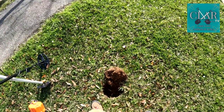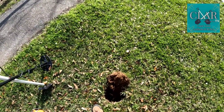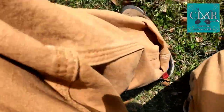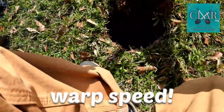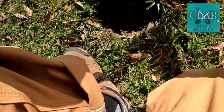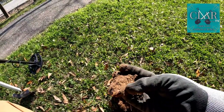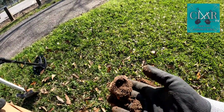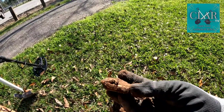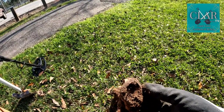All right, this is a 49 right here. It sounded pretty sweet, pretty tight, high tone. Let's see if we can pinpoint this one together right quick. What is this? It's a watch! Look at that. Man, that looks like a golden watch. That's sweet. Now, of course, I don't believe it's actual gold, but still, pretty dang cool. Always fun to find a watch. Let's keep on digging, right?